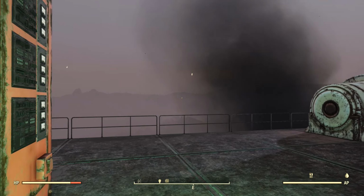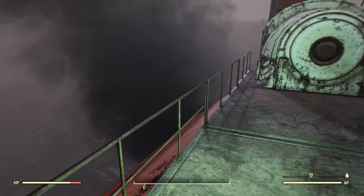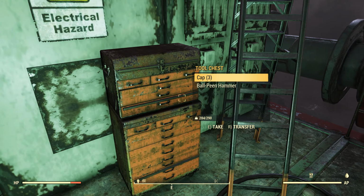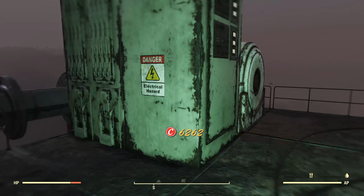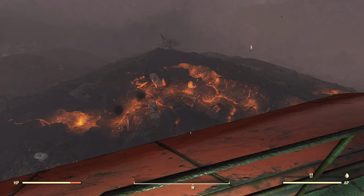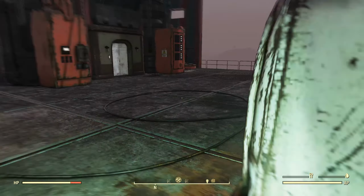Okay. Pretty high up. I mean, there's Charleston down there. And we got, oh, another plan. I'll take that. You can see the glowing of the burning of the mine fires up here. Okay, and then let's go up to the top level.